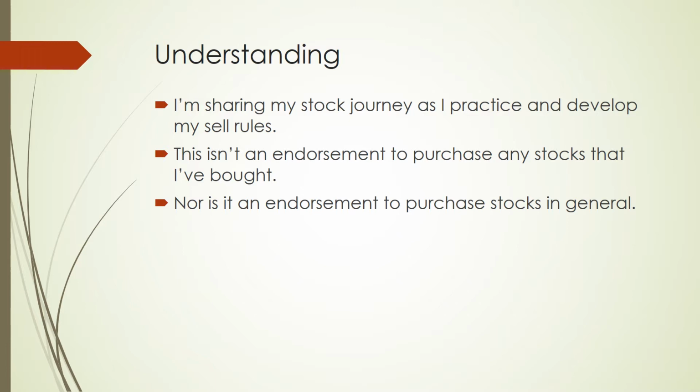This isn't an endorsement to purchase any stocks that I've bought, nor is it an endorsement to purchase stocks in general.